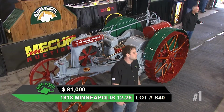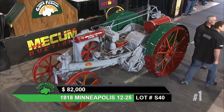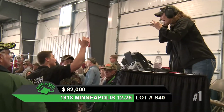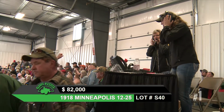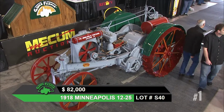They're now at $81,000. 83,000, 82,000. And you often wonder how hard it is to find parts for some of these old tractors. A lot of them got cut up in the scrap drives for World War II.